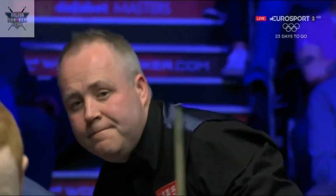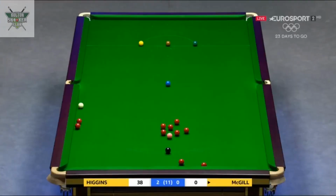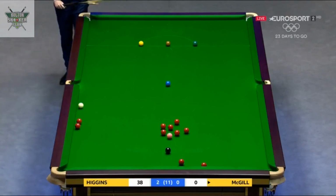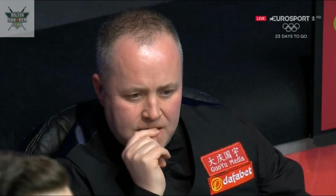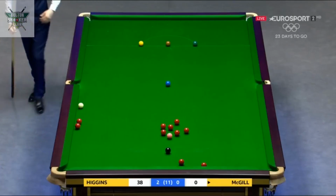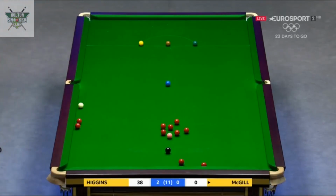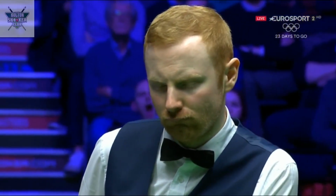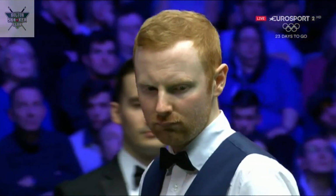Well, has he left a red to the right corner? Just above the pink spot. If he has, it's not very pleasant, particularly when you're 2-0, 38 points adrift. I don't think it must go, because he would have played it by now. It's a shot to nothing.